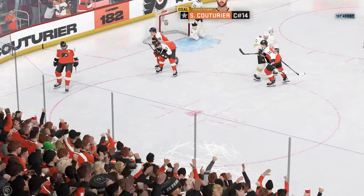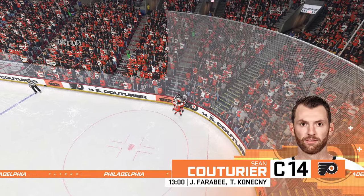Well, that's number two for Couturier. Yeah, he's been all over the puck tonight. He's feeling it. He's confident. You gotta believe he's gonna be looking for the hat.